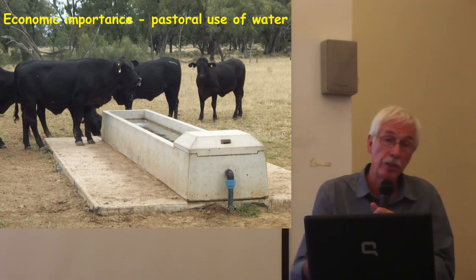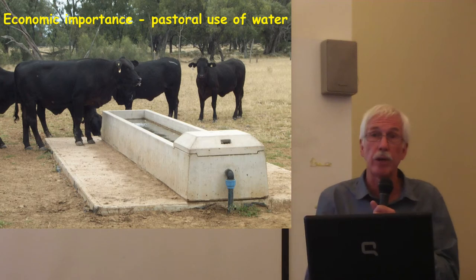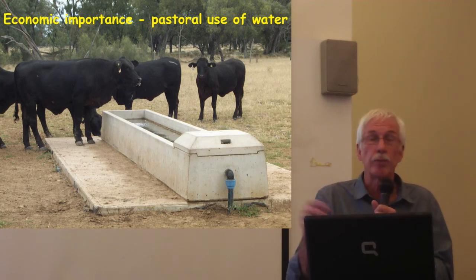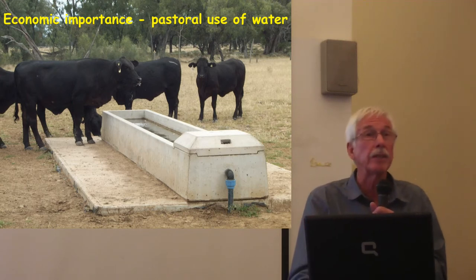And pastoralists can do things like they can shut the water off and the cattle are smart enough that they'll walk over to the next paddock to go to the next water. They don't even have to yard them or muster them or anything, they just do it by themselves. So there's a lot of advantages to this.